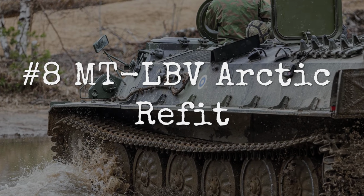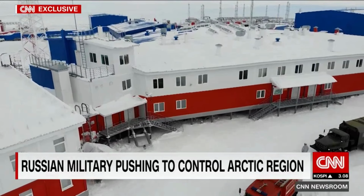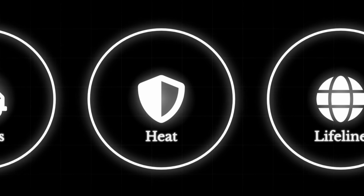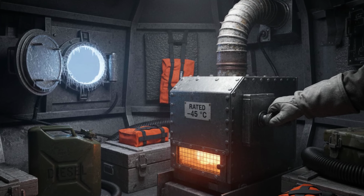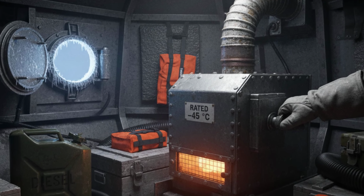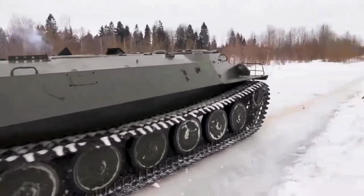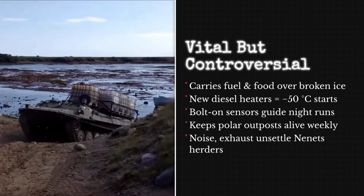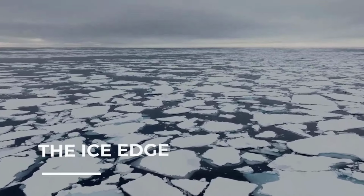The MT-LBV Arctic refit doesn't look flashy, but it's the backbone of survival for Russia's most isolated northern outposts. Take a standard MT-LB armored carrier, widen the tracks to a full meter each, and fit the hull with upgraded insulation kits and a heavy-duty diesel heater rated for -45 degrees Celsius. The result is a logistics tug that can drag 6-ton sleds of fuel, food, or mobile radar units across the Yamal and Nenets coast, even when storms erase all trace of a road.